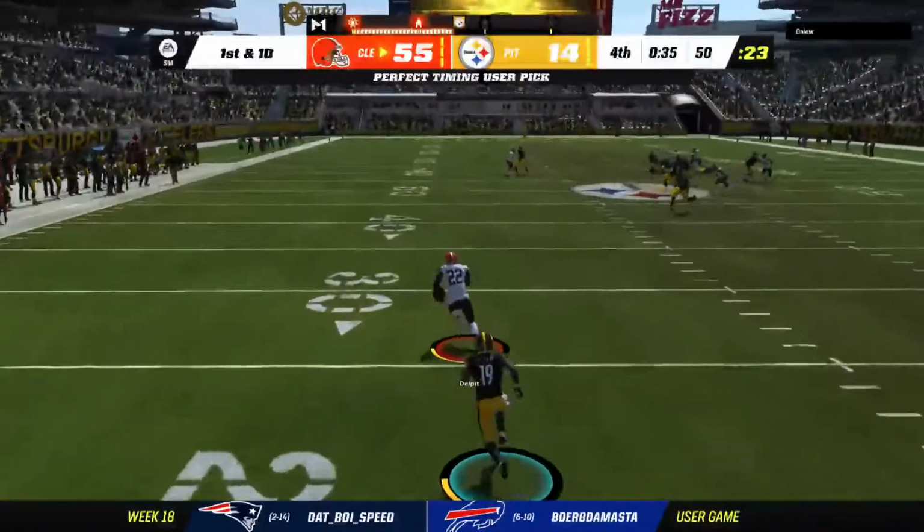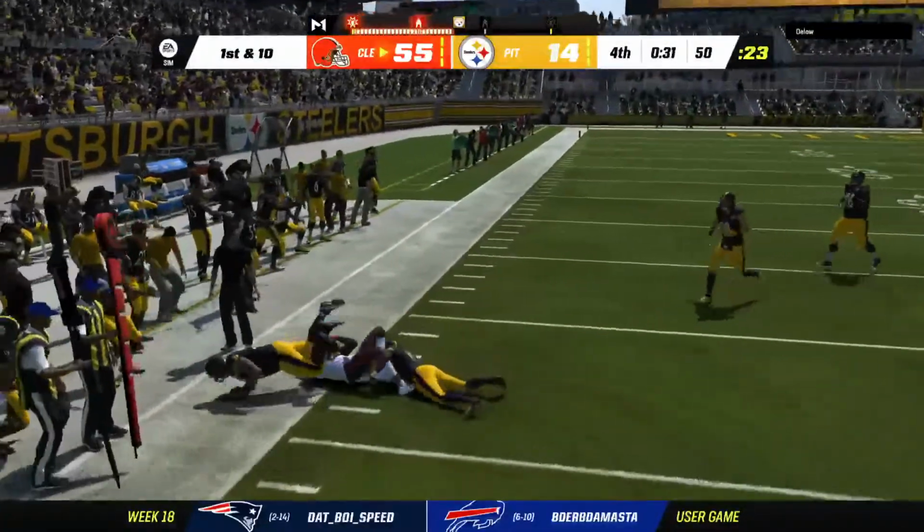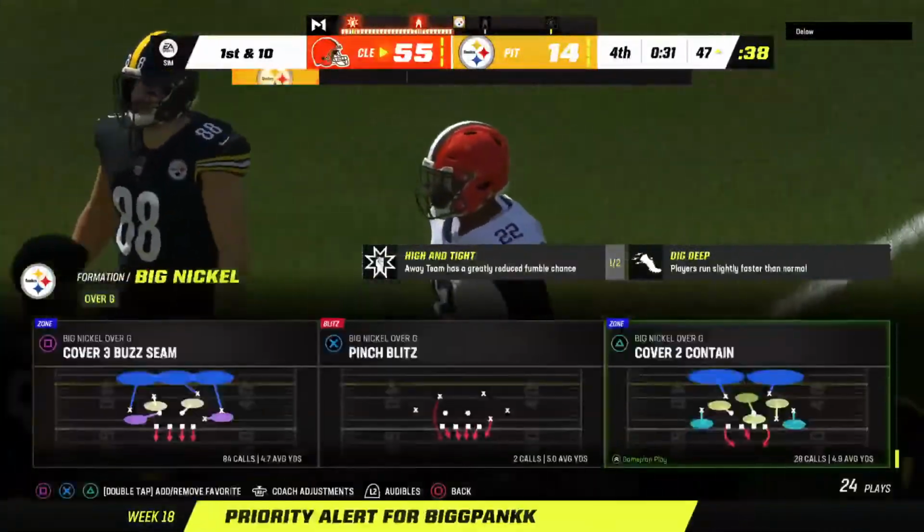And now here is another interception. Picked off by Grant Delpit. And the Browns are going to take possession of the football. Yet another mistake after the interception there.